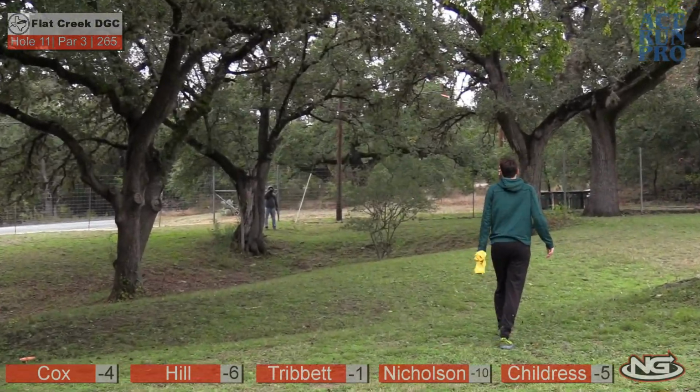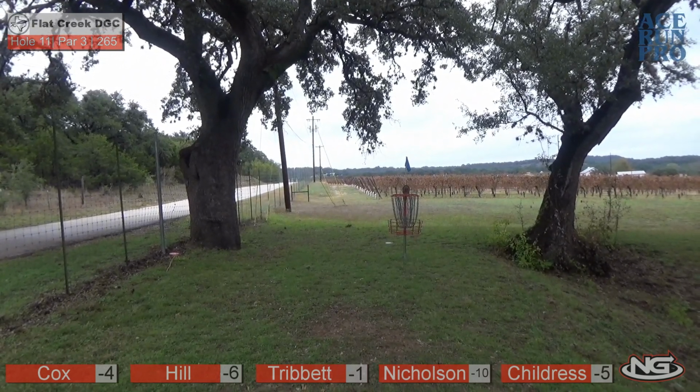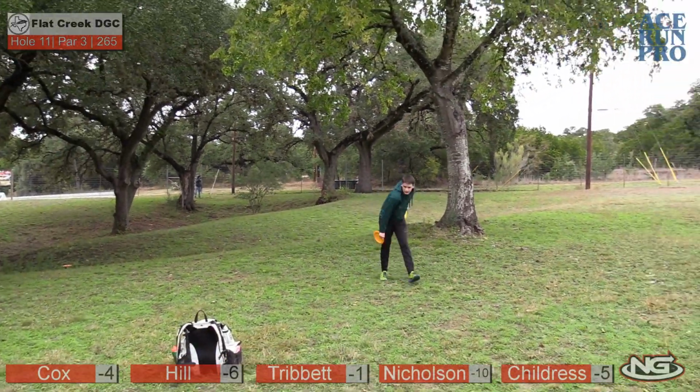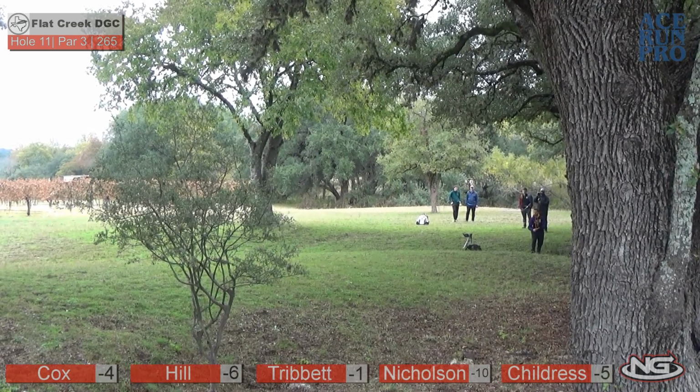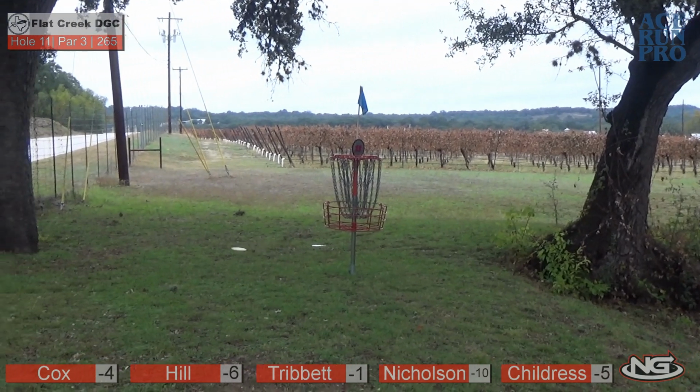Mathew with a long jumper. And I can guarantee he was running that. Yeah, that fence line back there is the end of the property there, but you can take relief from it, as it is considered OB if you go beyond it.